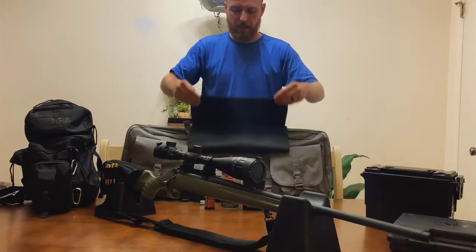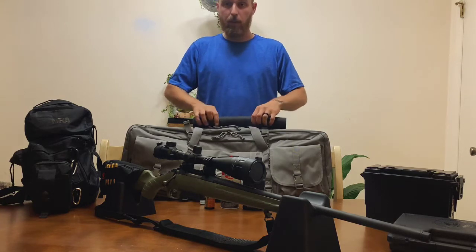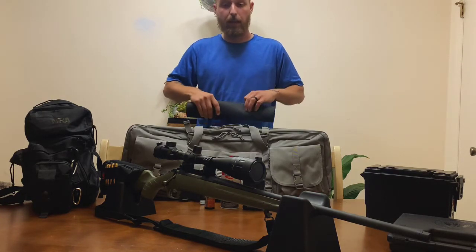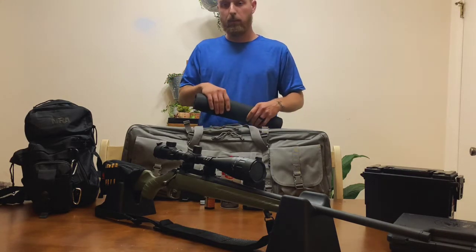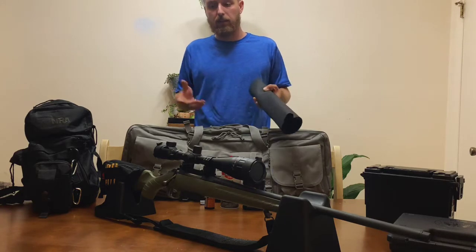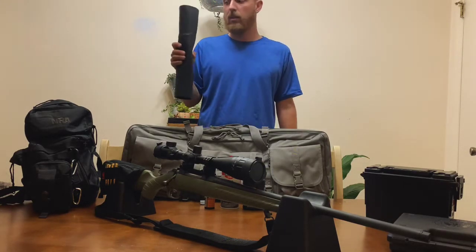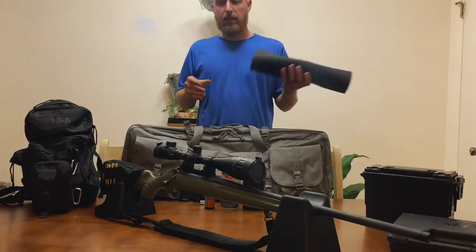That way you're not laying, because most benches at ranges are either wood, metal, or concrete, none of which I really particularly like laying my weapons down on and working on them, or, I just don't like to. There's no reason to do that when you can spend $10, $11 at your local department store or Walmart, I'll say it, and get one of these.